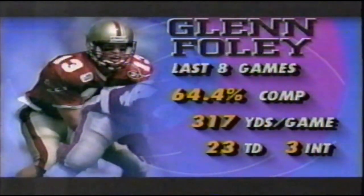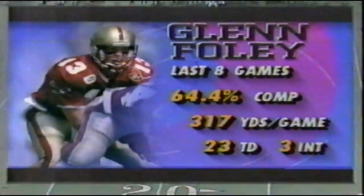64% the last 8 games. The thing that's not on there is he hasn't been sacked in the last 8 games. Only 6 sacks all season long. As Gary said, 4 of those happened against Miami in the season opener. That is serious protection that his line up front has afforded him.